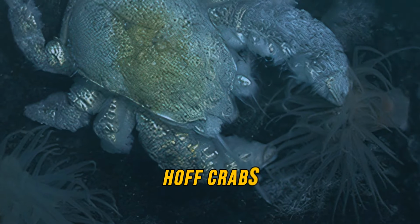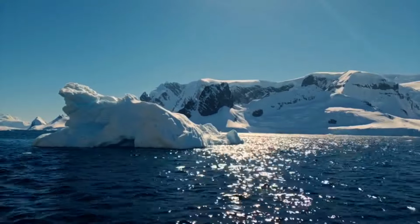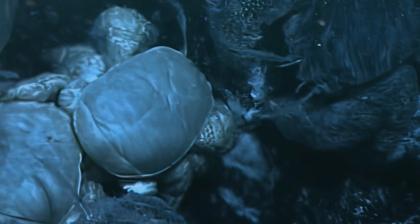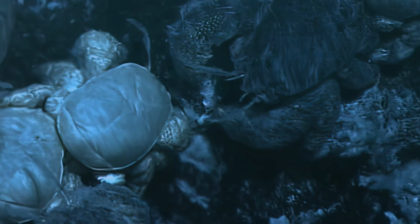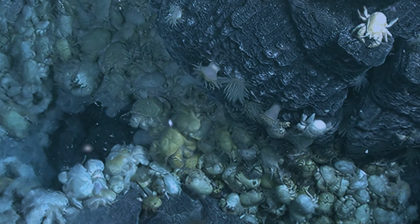Then there are the Hoff crabs that live on the floor of the Antarctic Sea. The Southern Ocean is a cold water environment, but crabs are more adapted to warmer waters, so Hoff crabs gather around the warmth made by volcanic vents.